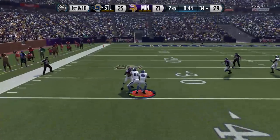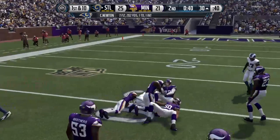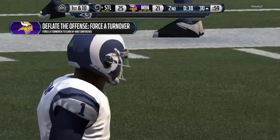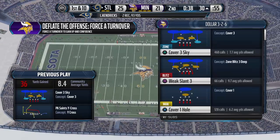Kendricks got it on a pass, had some heat on it. Smith there to take him down. Newton's able to show off the footwork. Wow, what a good job. Look at those feet. Like a dancer. Gets himself in very good position to throw the football.